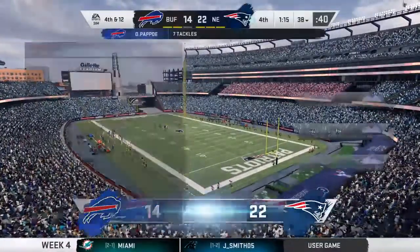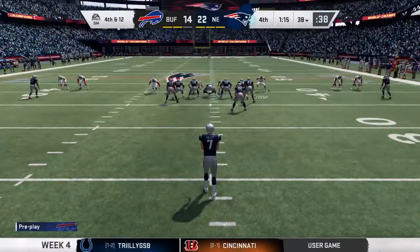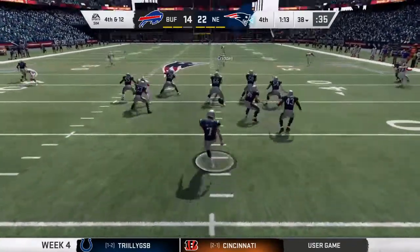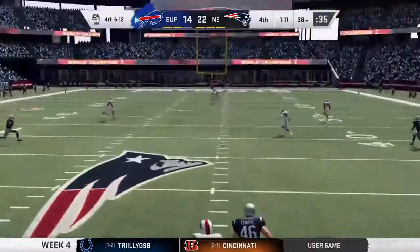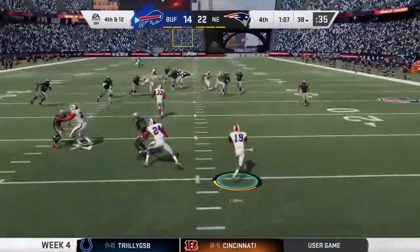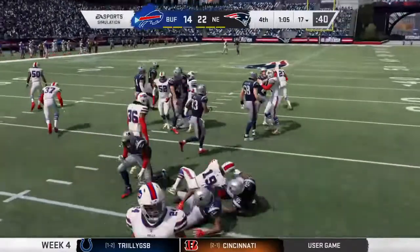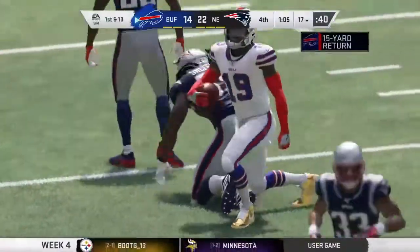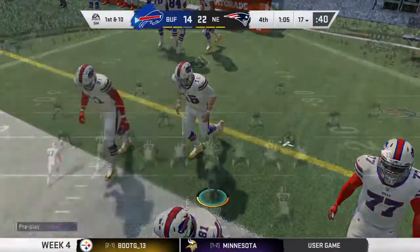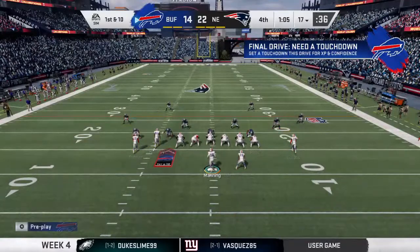Now the Bills are going to use the first of their timeouts as it comes with 1:15 left to go in the second half. So they're forced to punt on fourth as this one's away. Oh, he takes it in, doesn't let it bounce. He takes it at the 2. Well, he wasn't too far from breaking that. Officially, give him 15. And the Bills will take over the football with a 1st and 10. So the Bills now down by 8.